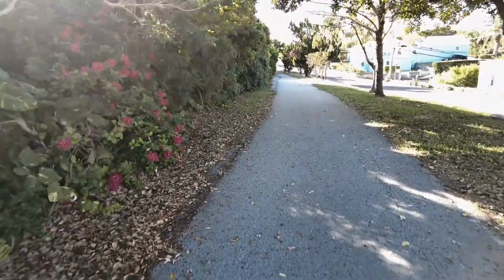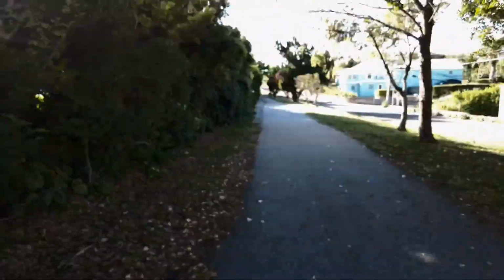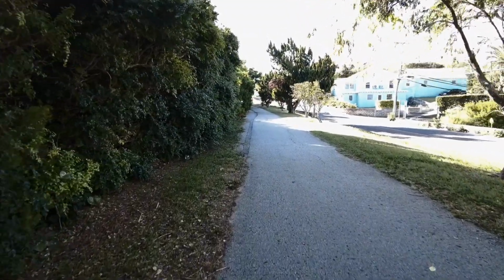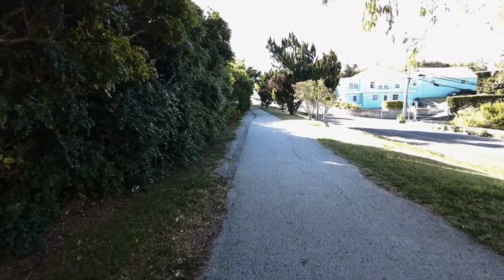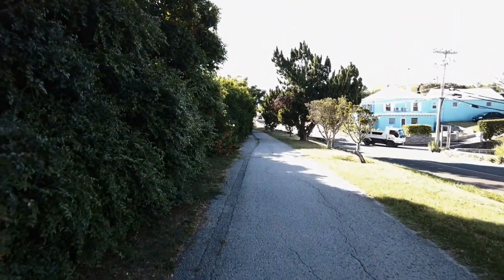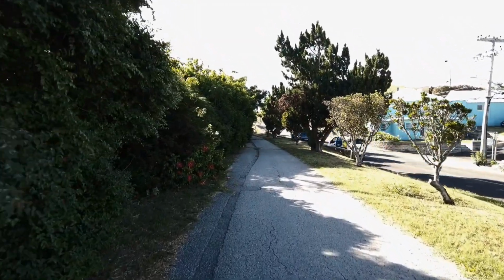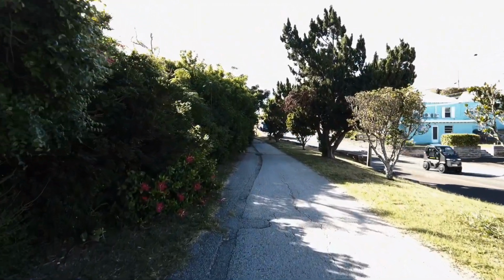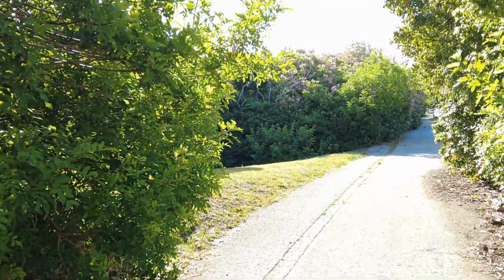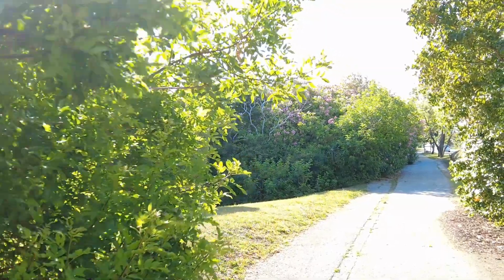Well, it's 8:56, and I have to say, walking along the railway trail at this hour in August is absolutely pleasant, because all of these hedges along the left side of the railway trail are providing beautiful shade, so you don't feel like it's almost 9 o'clock in the morning. It's great.